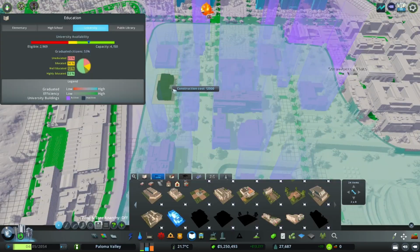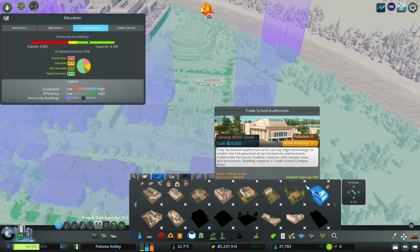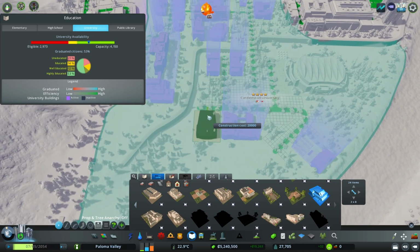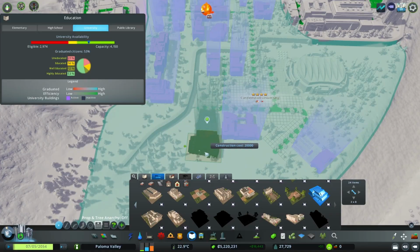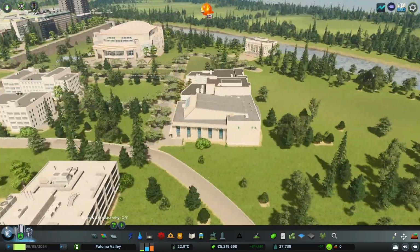I think for now, maybe I will add the bookstore up here just because there's a gap big enough for it. And I am going to move stuff around later on once I've got everything unlocked. And then the last one is the auditorium. Now this one could probably just go down here as well. It's not like we're having any traffic issues down here. So maybe for now, I'll just stick that one next to the lab. And like I said, we'll do some rearranging later on.